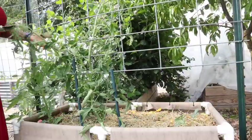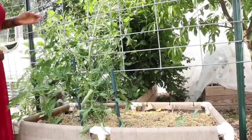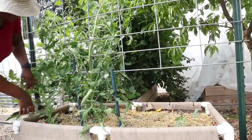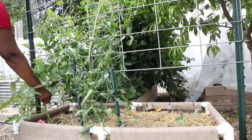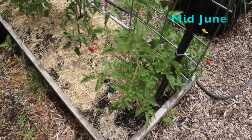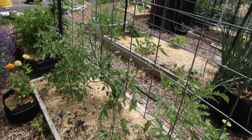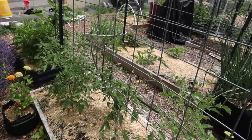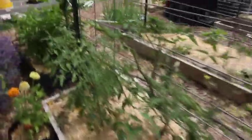So I'm pruning my plants that were the older ones that I had planted out at the beginning of May. They're doing really good and they had fruit by this time that I pruned them. The second wave of tomatoes that I planted towards the end of May, beginning of June, look like they're just about as big as the tomatoes that I planted at the beginning of May. Some of these already have fruit set on them.